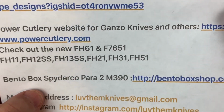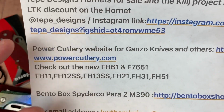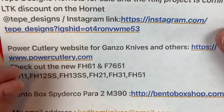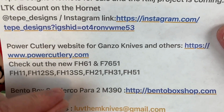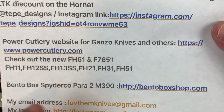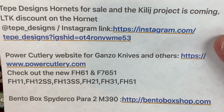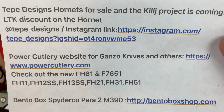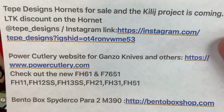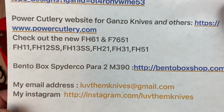Oh, Bento Box. If you want an M390 in the blue, and I have one in blue too, but I sent it in for testing, so I can't show it to you. But not purple, real blue. Yeah, go to Bento Box. You can buy as many as you want. They're 189 bucks, and then they charge you like $1 million for shipping. It's crazy. I just bought the knife for $189 plus shipping. It was like $200.